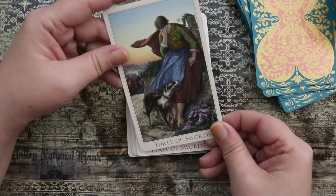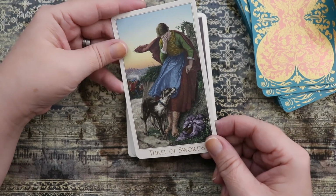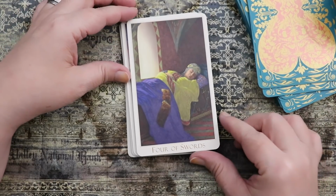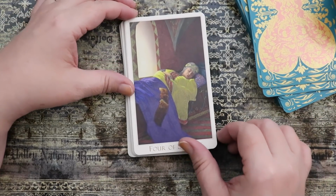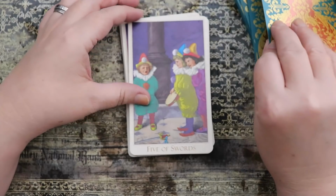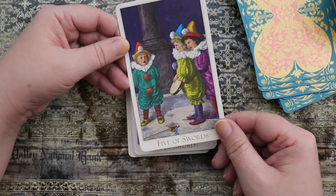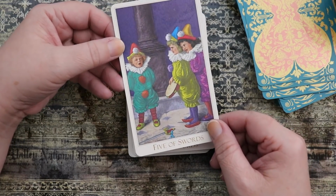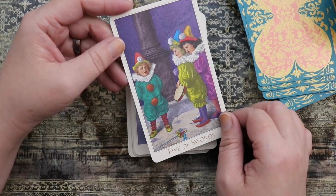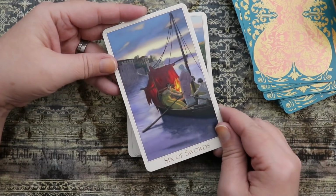3 of Swords. I wonder what this is at her feet. I really just cannot wait to get into the guidebook for this. The 4 of Swords. Definitely having a rest away from the battle. The 5 of Swords. This looks like a couple of childhood bullies, hey? They're just picking on him. Looks like these 2 are picking on this child. Aww. The 6 of Swords.